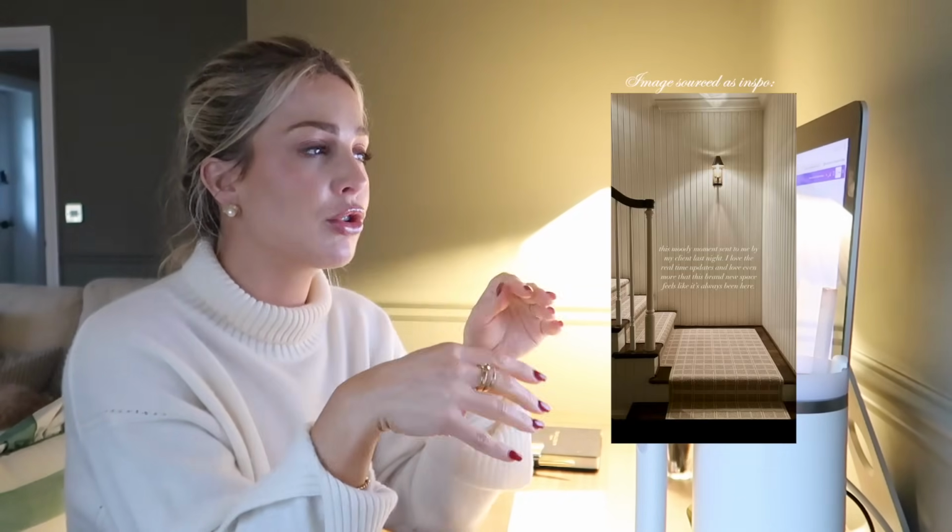Again, I'll put some inspiration on the screen so you can see what I mean with that. And that's something that I kept trying to get round to last year, but I just didn't have the time. So there's lots of projects on my list this year, and I'm definitely investing a lot of my time, a lot of my focus and energy into this home.